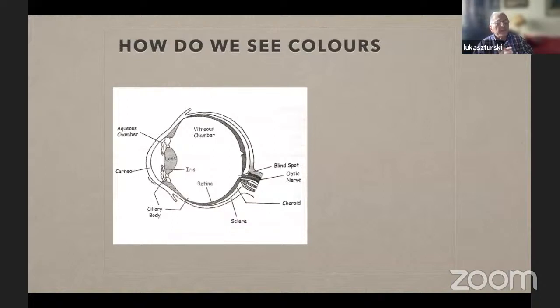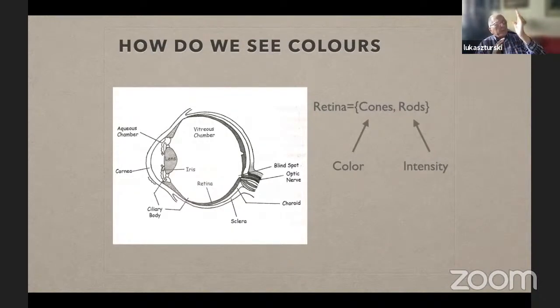How do we sense the colors? This is a cut through our eye. And from the viewpoint of colors, the important part is the retina. And the retina contains a mixture of cones and rods. Cones are responsible for our reaction to colors, and the rods react to the intensity. And the lens, for example, allows the incoming light to be properly projected on the retina. So, for example, we can pretty well see the boundary between the different colors.